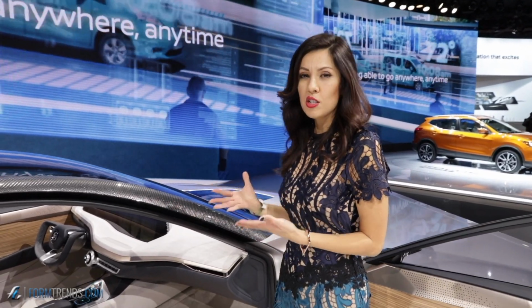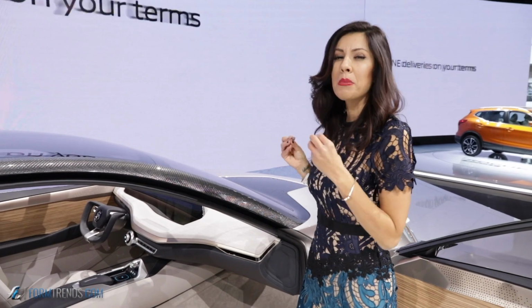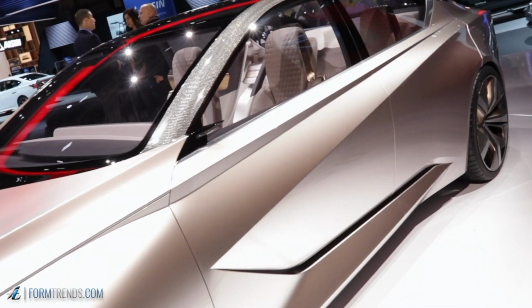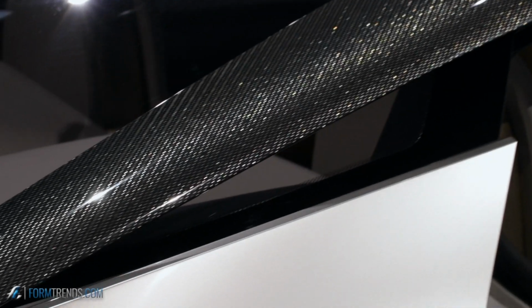We got the inspiration to use this carbon fiber for the roof because we really wanted to give the car some kind of reflection to the top and also show the beautiful shape and line that comes naturally from the pillars.